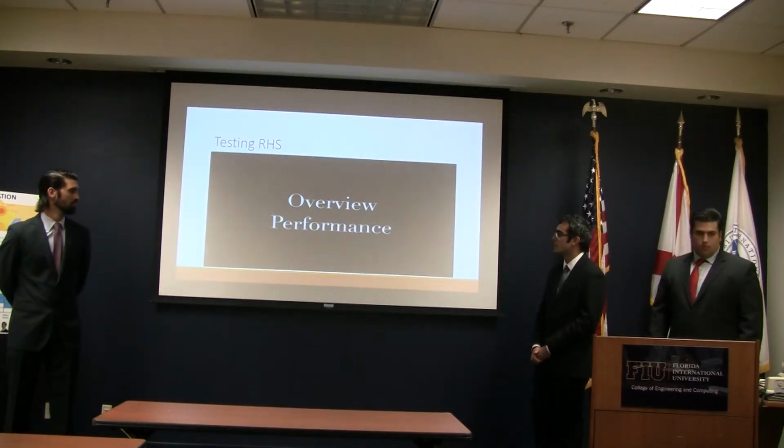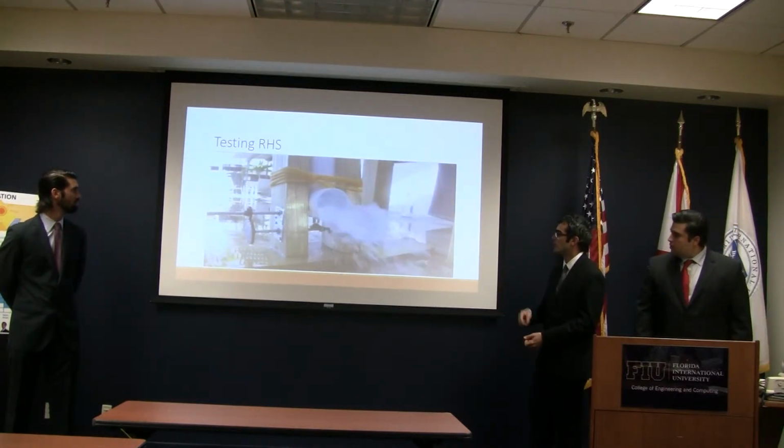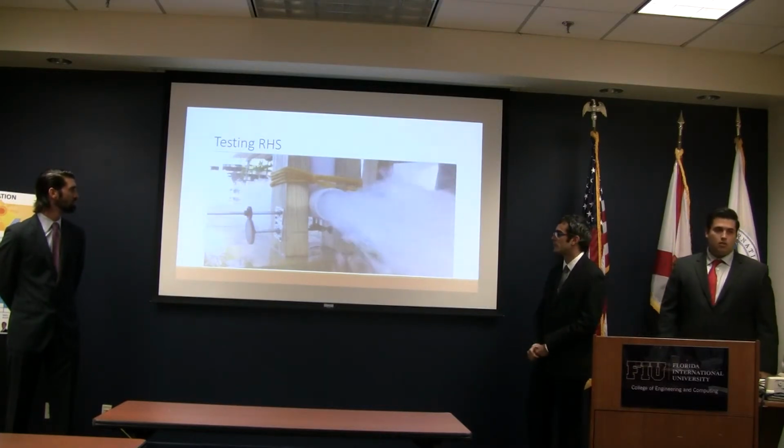Okay, now you can see a video of how everything works basically. You let the water go through, it spins the turbine, and then power is transferred through the gearing system.